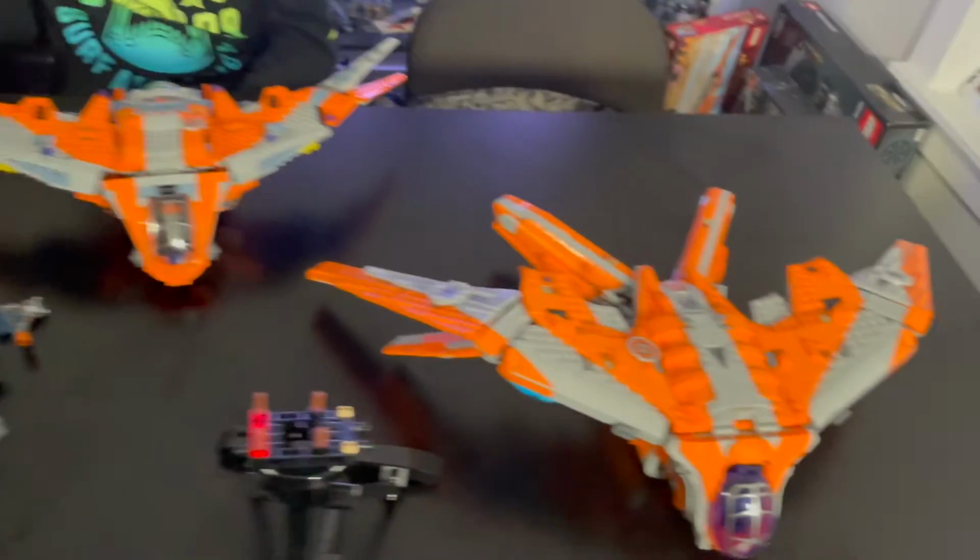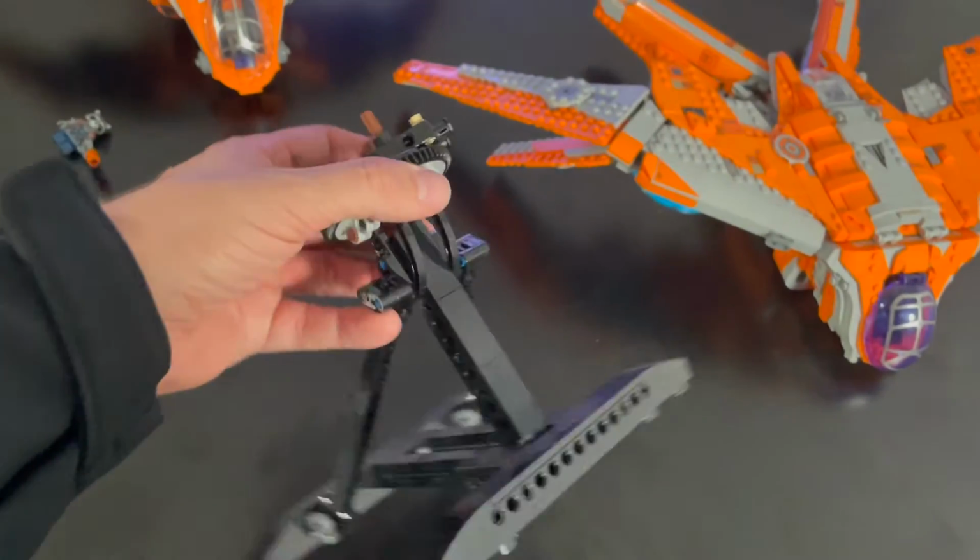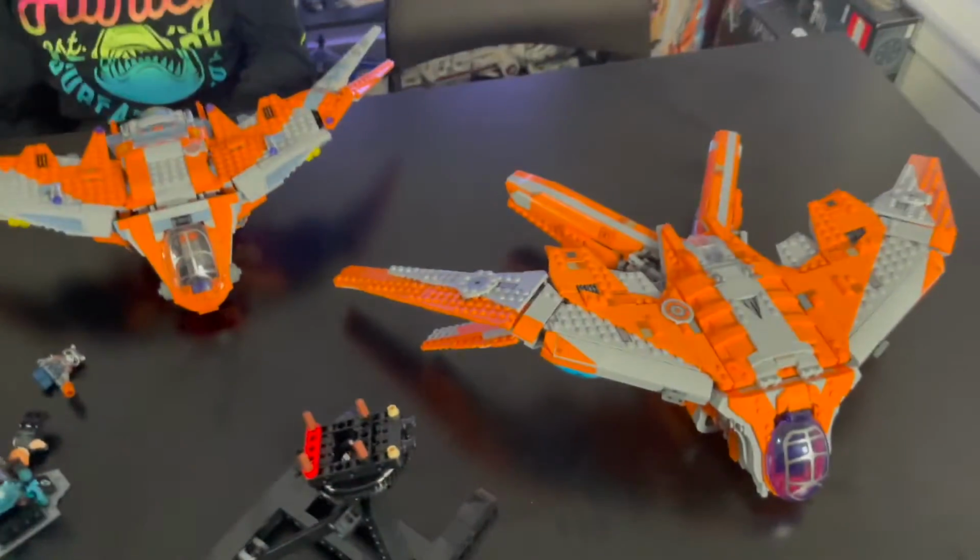Like I said, both are very good sets. They're just kind of different. This one is more of a display piece. It comes with a little display stand that spins around. This one is much more of a play set, but both good in their own right.